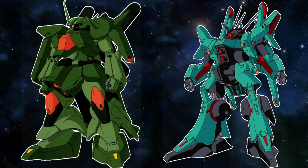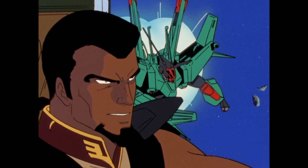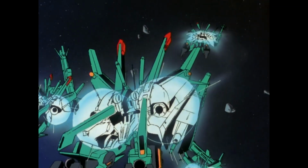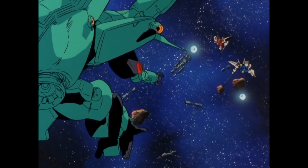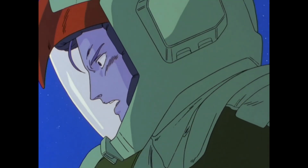This machine was truly a walking arsenal with a monstrous 5,250 kilowatt generator, the most powerful generator in a mass production unit ever at that point. Other than that, it also featured a quasi-Psycommu system, allowing all types to control guided weapons just like a Newtype and perform an all-range attack.